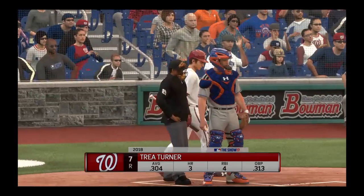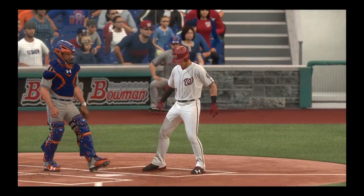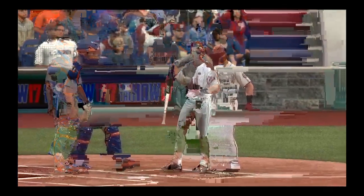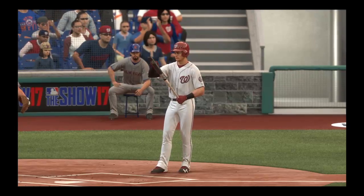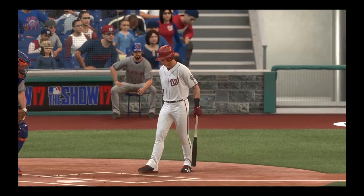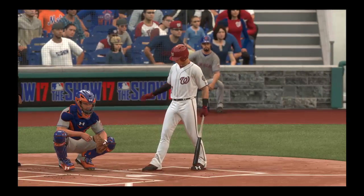The speedy Trea Turner digs in now. He starts the inning, and Dan, they're down 6 in the inning. So what do they need to do to claw back into this thing? Well, first of all, Matt, I think they need to start to get some base runners. It's hard to be patient when you're down by 6, but base runners are the key to getting back into this one.